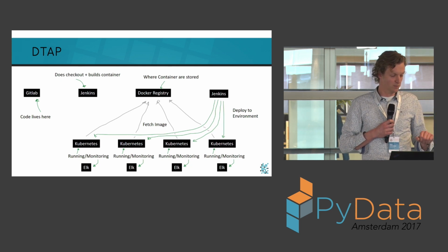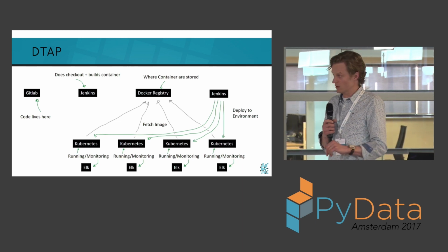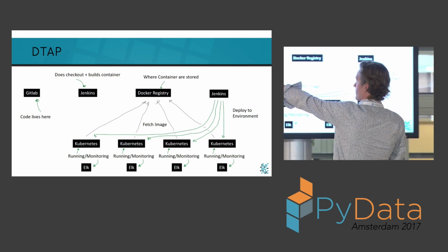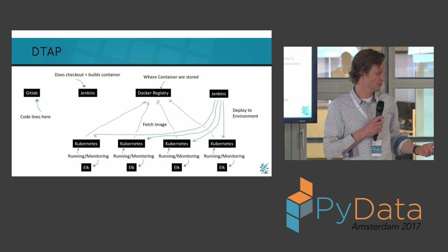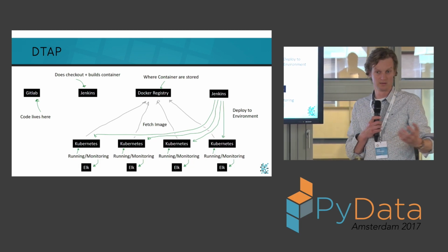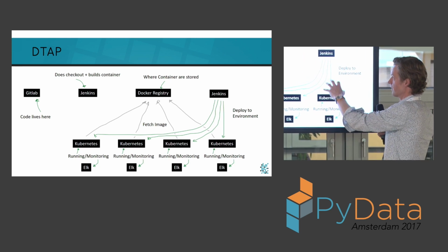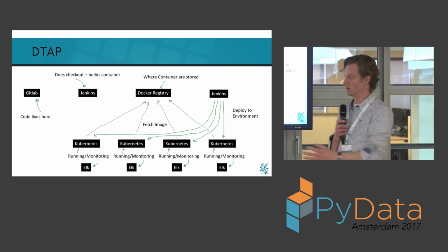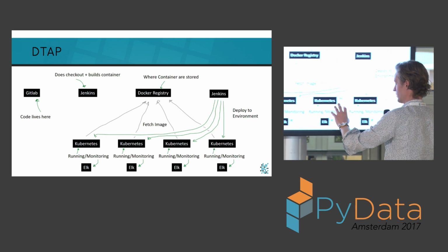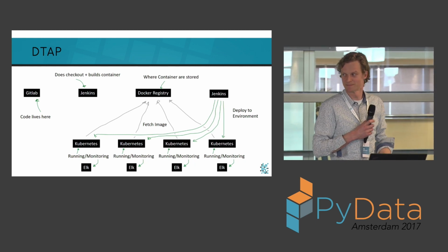So this is more or less the same image as I started with, but now with the different deployments and the Docker registry. We start with the code in GitLab. Jenkins does the checkout and builds the container. The result of the Jenkins build is a Docker container, which is pushed to the Docker registry. Then we have separate Jenkins jobs which fire to deploy a version to the different DTAP environments. So there's dev, test, accept, and production. Any questions about this?